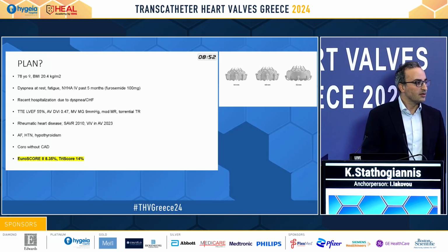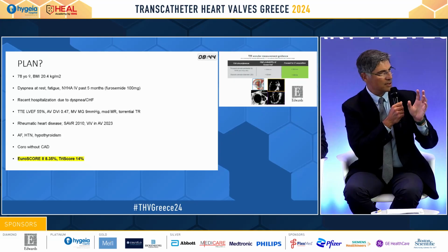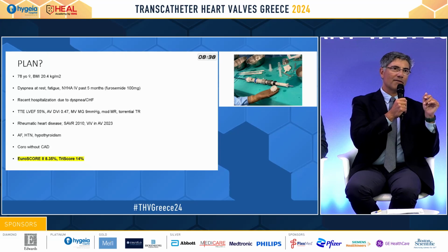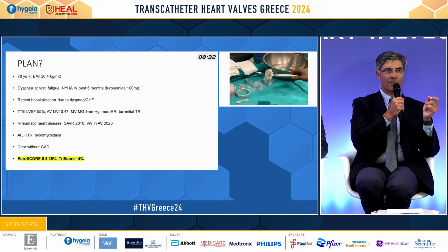So it's when you have the FDA approval, it's in the tier. It says that you need to have good anatomy and high surgical score. But in Evoque, it doesn't say that you need to have high risk for surgery, right? Well, am I right, or am I right?